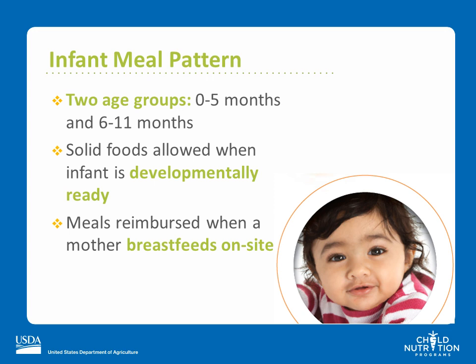There were originally 3. The 2 new age groups encourage exclusive breastfeeding for the first 6 months of life and delay the introduction of solid foods until around 6 months of age, as recommended by the American Academy of Pediatrics. Each infant has unique dietary needs and develops at different rates, so the updated meal patterns require solid foods to be served once the infant is developmentally ready.